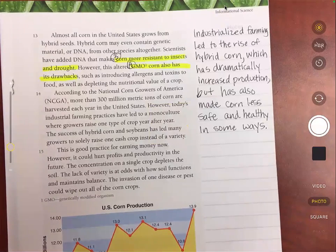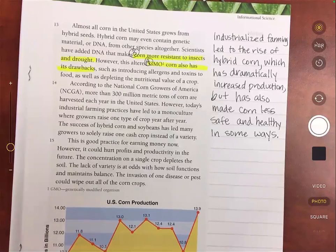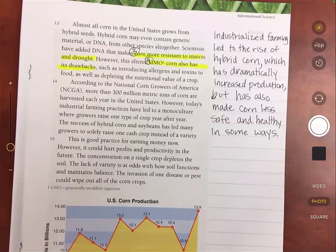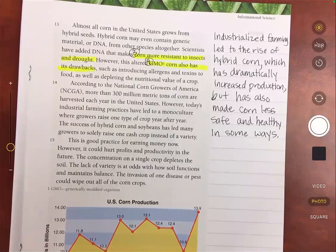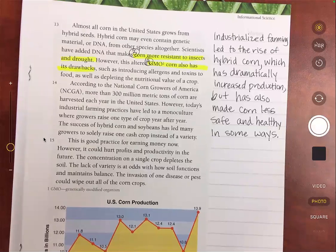All right, Hazel, can you read paragraph 14 for us? According to the National Corn Growers of America, more than 300 million metric tons of corn are harvested each year in the United States. However, today's industrial farming practices have led to a monoculture where growers raise one type of corn year after year. The success of hybrid corn and soybeans has led many growers to solely raise one cash crop instead of a variety.